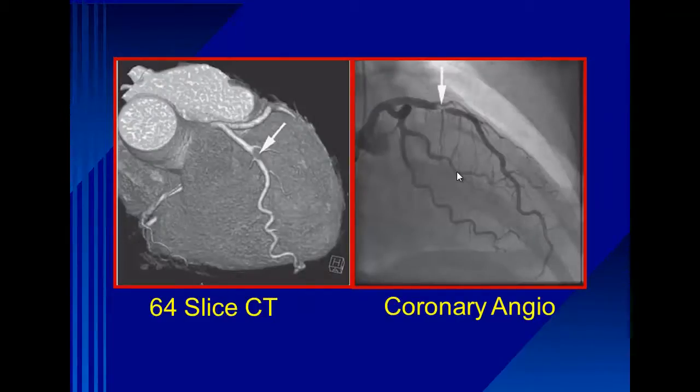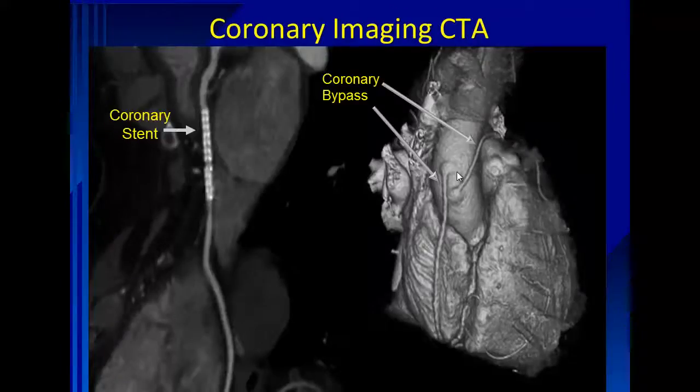Here is a 3D rendering, just so you could see the quality of the study. This is the left anterior descending artery, high-grade stenosis. Coronary angiography, same LAD, showing the same high-grade stenosis. You can see the accuracy, you can see that small little septal perforator branch, which is right there. So what you see is what you get, and if the patient can hold his or her breath for about 10 seconds, we get some really good pictures.